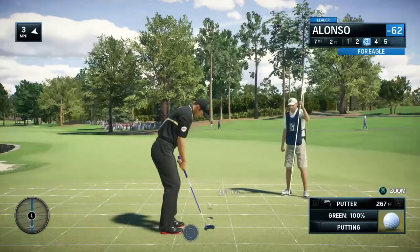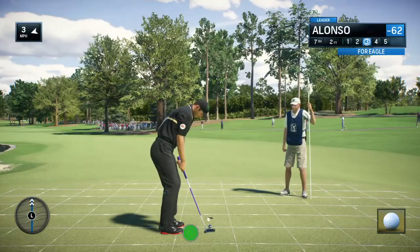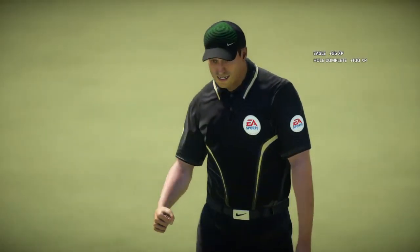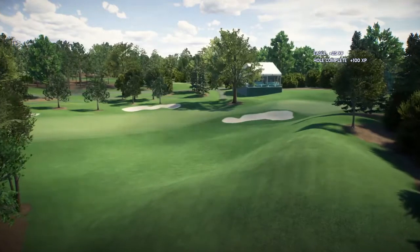See if he can give his round a real big boost. This putt is for eagle. Yeah, go ahead and do that. Yeah. Eagle on the call.